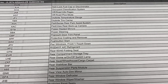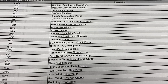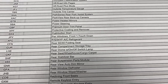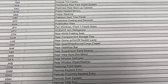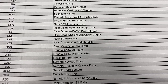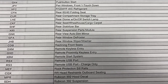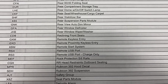Let's see what else we've got. Off-road pages, off-road plus, obviously standard for 2021 Rubicons anyway, so of course it's going to come on the 392 package. You got Park Sense, rear park assist system, which I didn't want, but like I say, you got to get all this stuff anyway. Power heated mirrors, premium door trim panel, push button start, obviously. You do get remote keyless entry, remote proximity keyless entry, remote start, all that standard.